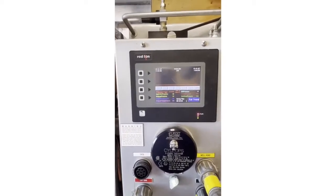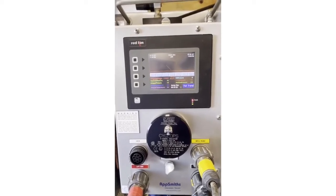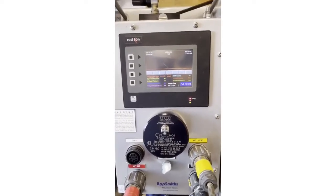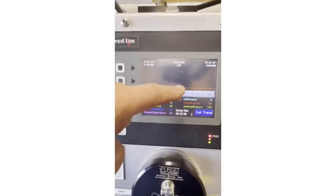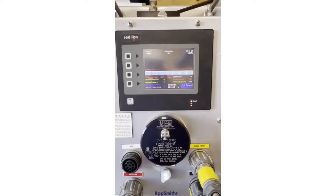So as you can see, I've started the test. The CO2 has been injected in the well. This red line is indicating our baseline CO2, and what we're looking for is basically a spike.